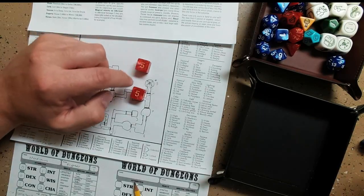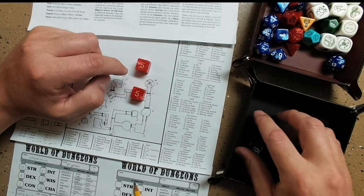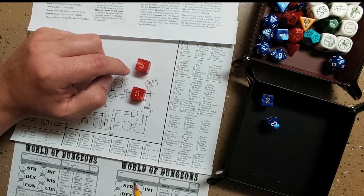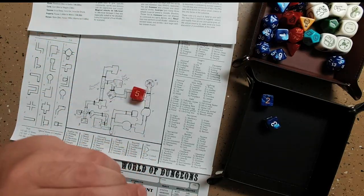All right, now it's my turn. I'm going to attack just either of these two, really. They both have the same health. That is a partial, so we'll roll for damage. If we have 5, so 9 total. So half of 9 we'll say it's 4. So I'm going to take this one down to 1.